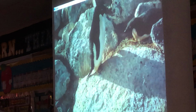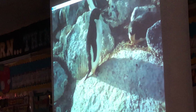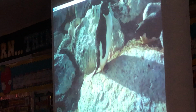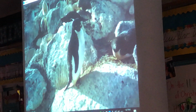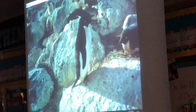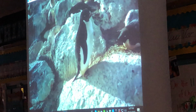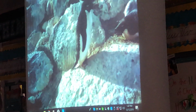So this is a mated pair here with a nest. And she's got a good nest. She's got a big rock there. Okay. So again, you can see that they're not afraid of me. Again, if I tried to reach out to him and touch him, he would run away or bite me. So I'm not going to do that. I'm being very respectful. Again, they're not my pets, but they'll allow me to be close.